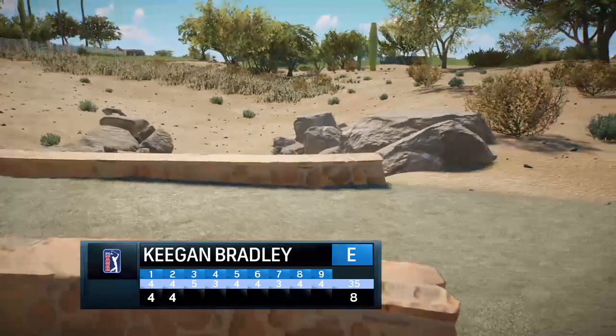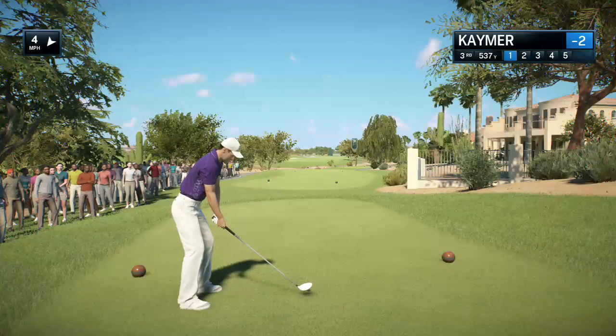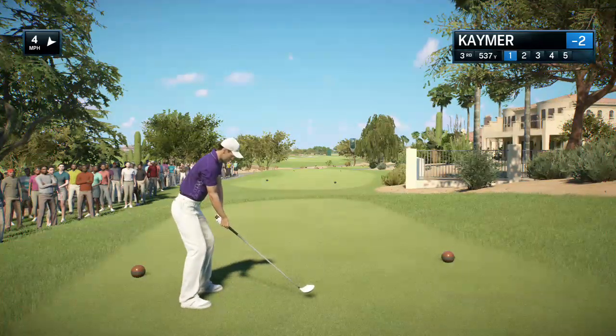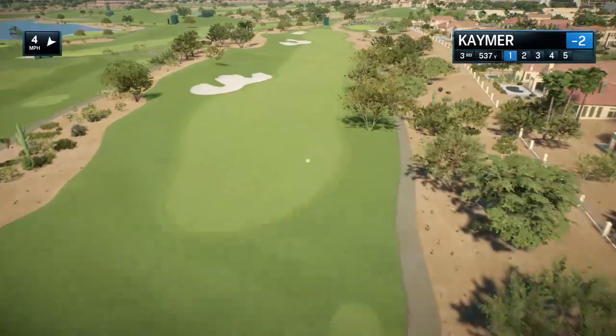Now on to the third, first par five on the course here at TPC Scottsdale. Yeah, the length of the hole hasn't really changed. It used to be two fairway bunkers down the left, now there's only one. Still a hazard that runs down the right side. A strategic hole if you can make this par 5 in 2, with a brand new green that has been completely changed.